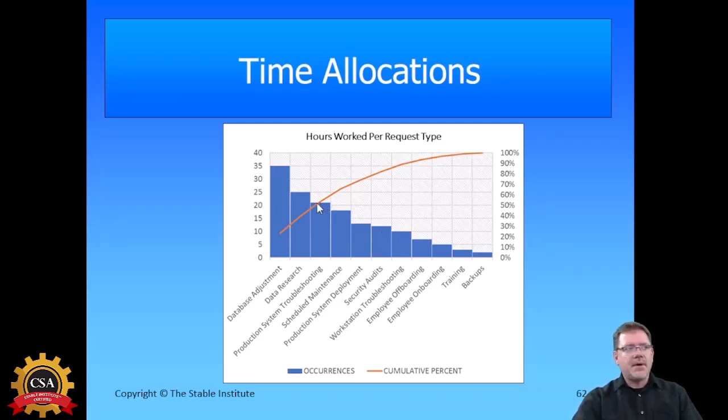And so the quality pioneers taught us to think about the critical few. We should be spending the majority of our time trying to figure out ways to automate these critical few time drains, rather than spending a lot of time on these little ones, or rather than spending an equal amount of time trying to solve all these problems. All of those are a mistake. We really should be focusing on the critical few.